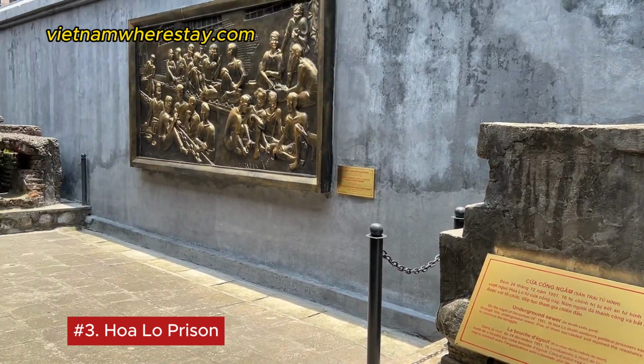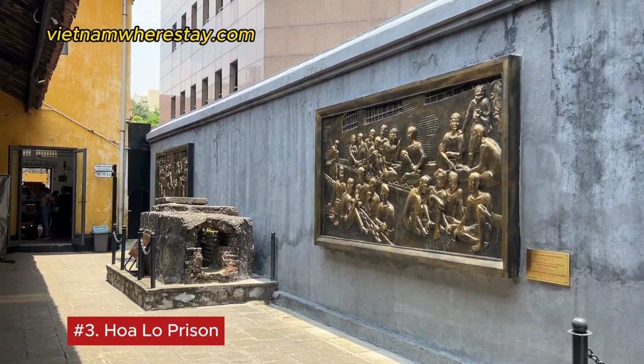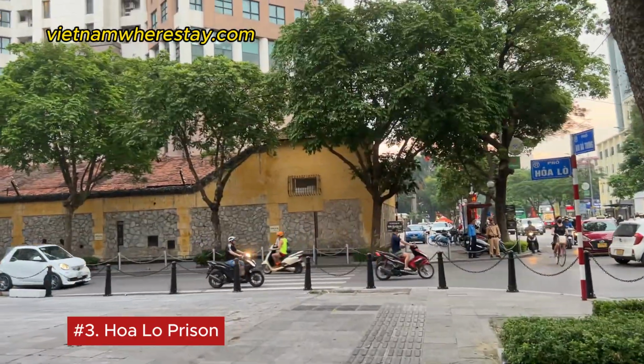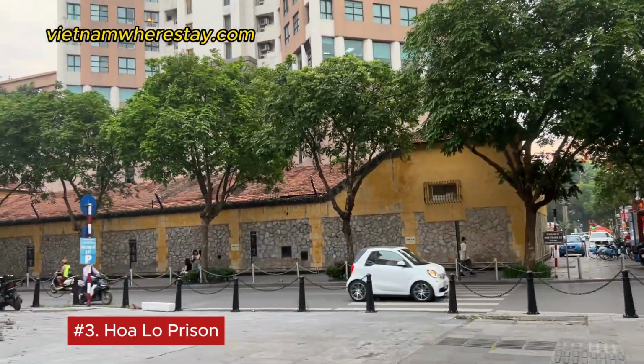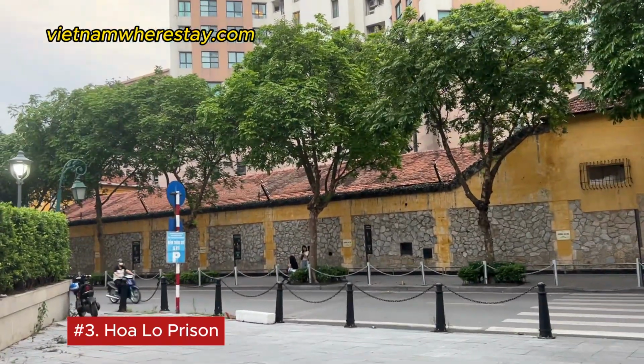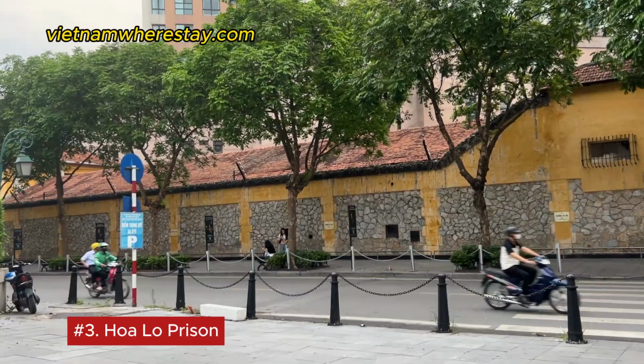Hoa Lo Prison is located on Hoa Lo Street and easily accessible by Grab taxi or motorbike. The museum is open daily from 8 a.m. to 5 p.m. The ticket can be bought at the entrance. You can spend 1 to 2 hours here exploring different areas and learning more about the Vietnam War.